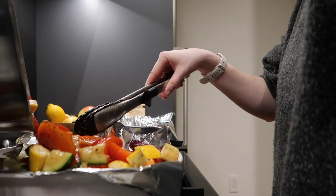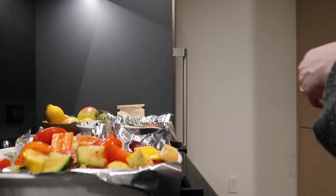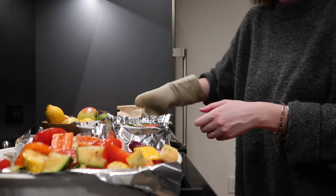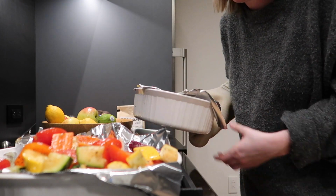Oh my gosh, oh my gosh. We'll just have to move these around. So I'm gonna set these in the oven and we'll start roasting.